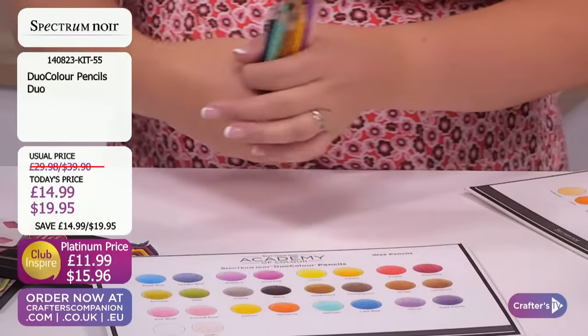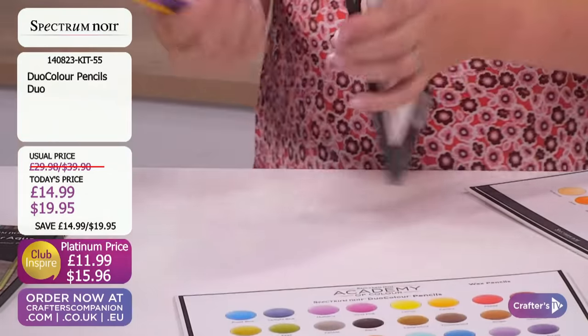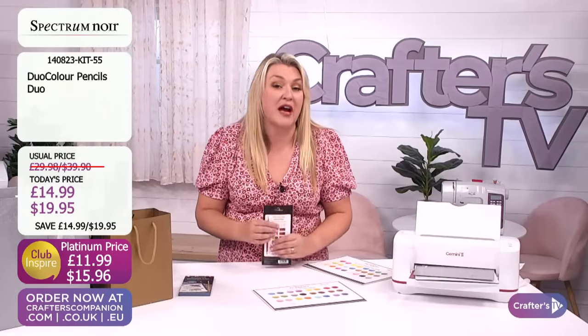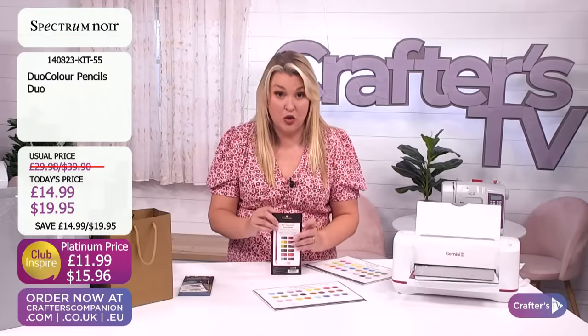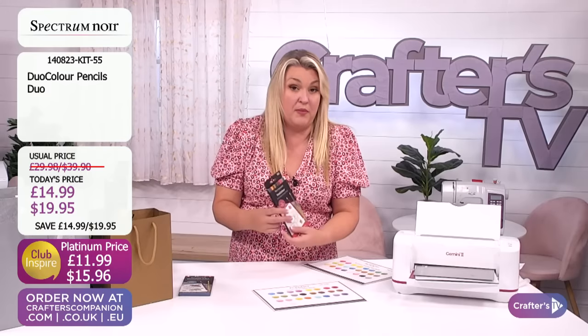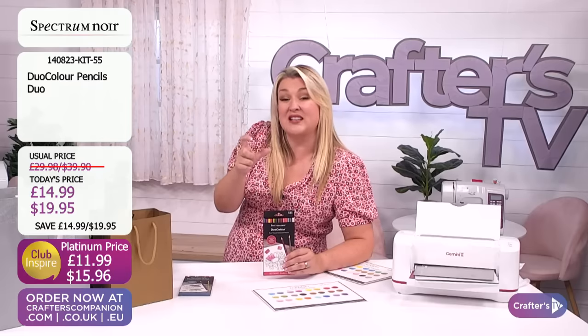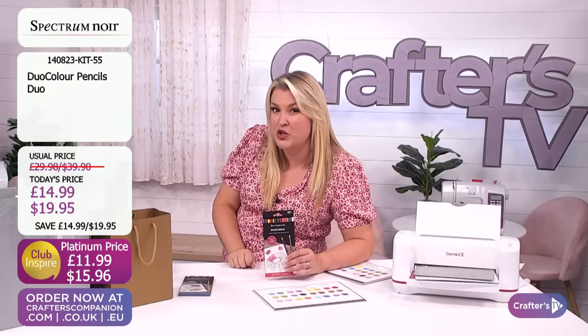Now, these have just come back into stock, right? We've been waiting for them. They've just arrived into stock. If you have our Academy of Colour, then you already know the pencil. You've probably already got these because they came in the set. You'll probably be using them and sharpening them down. Of course, they only last half as long because there are two colours in each pencil.